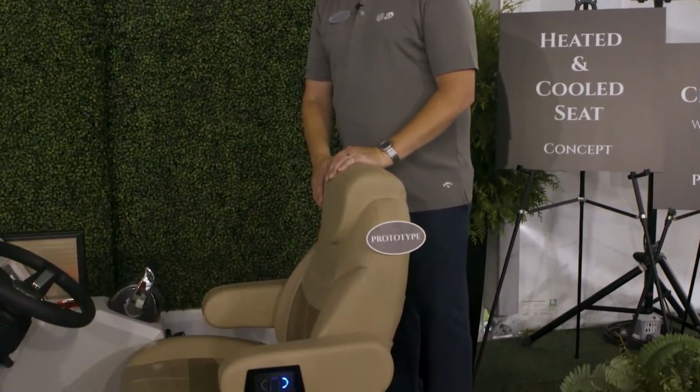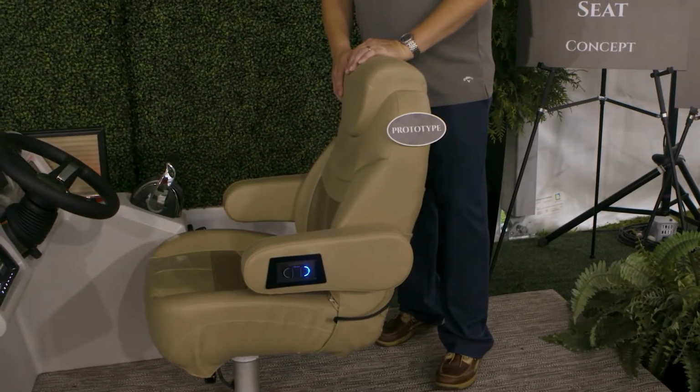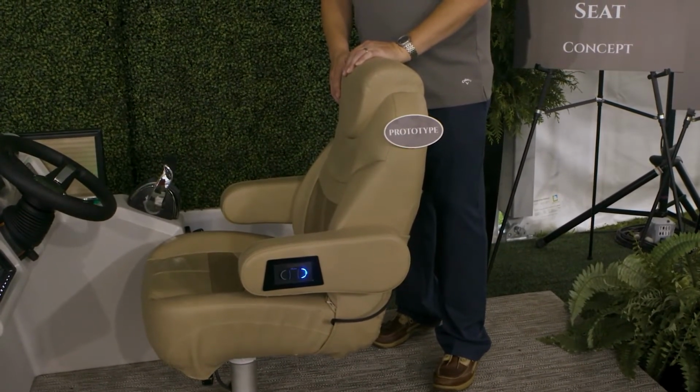Next up, we've got a prototype heated and cooled seat. We're exploring that potential option, leveraging our connection with Polaris, such as the Slingshot heated and cooled seat, exploring maybe if that could be integrated into our helm, captain, and co-captain chair.